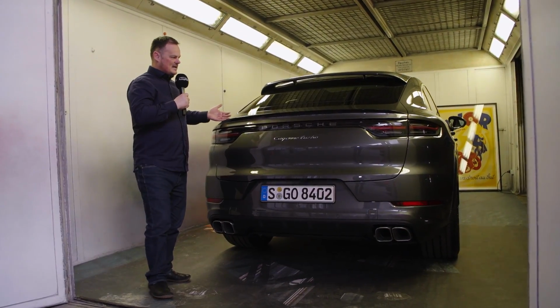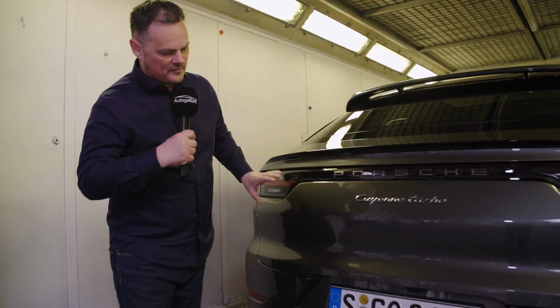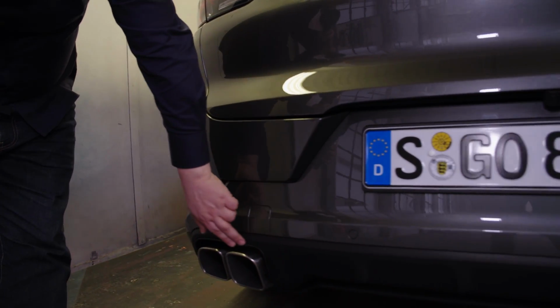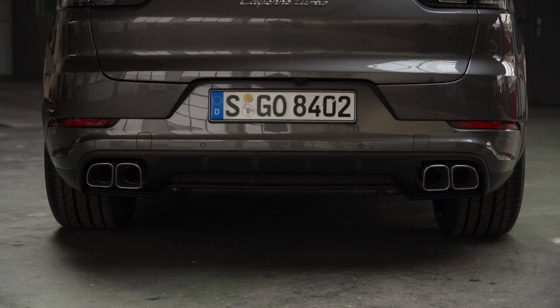Here we have the chance to take a look at some different styling on the rear of this car. As you can see, this one has a very different approach. As we come down the design, we have color matching for the bodywork in the lower third, and we have a much more conservative square finish on the exhaust ports. And that looks a lot less dynamic and sporty than the model we were looking at earlier.